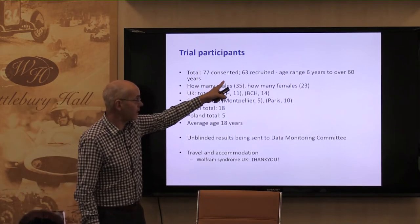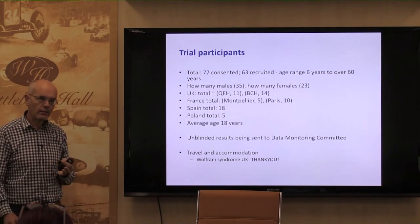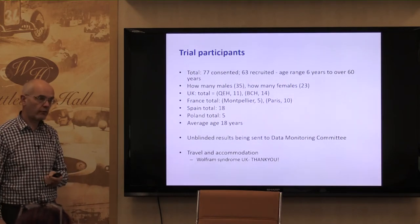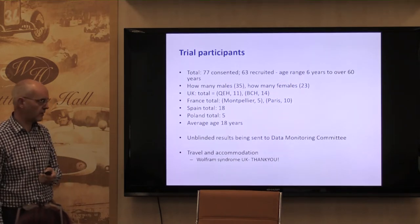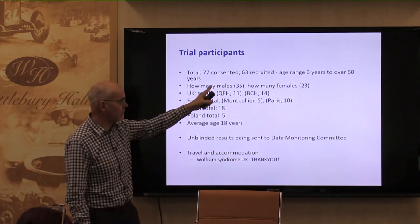So they didn't all become eligible because some of the people who consented had other things going on, or sadly, because it took so long to get the trial set up, their vision had gone beyond where we could measure it. And therefore, unfortunately, we weren't able to recruit everybody we'd like to have done. And that's a tragedy for delivering this sort of trial. We wanted to do it much quicker, really.